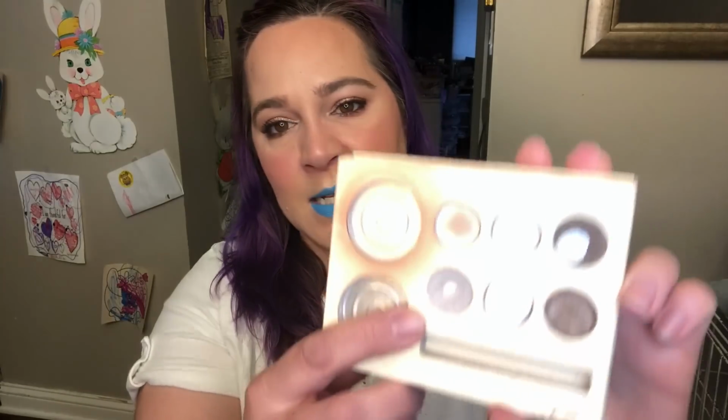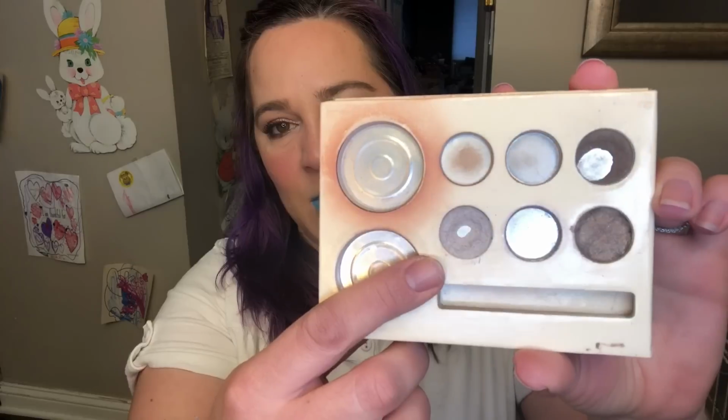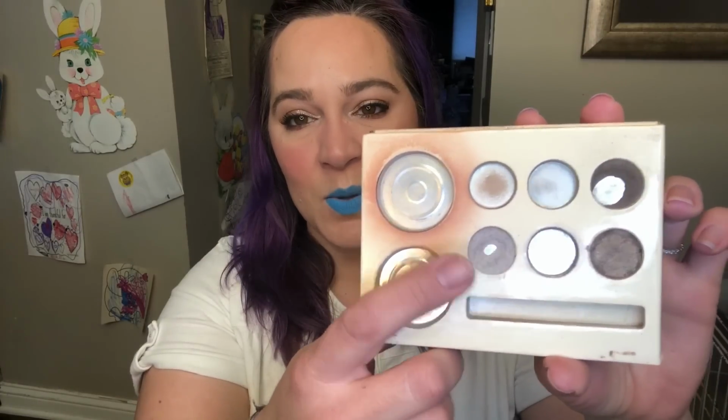So I'm ready to work on this again, and I've decided to set the goal of hitting side pan. I don't know if I can do it or not, but I'm going to start working my way towards one of the edges of this pan and hopefully hit side pan by next month. Not only is it exciting to have finished an eyeshadow for this project, but it's just really exciting to have one less eyeshadow dividing my attention.